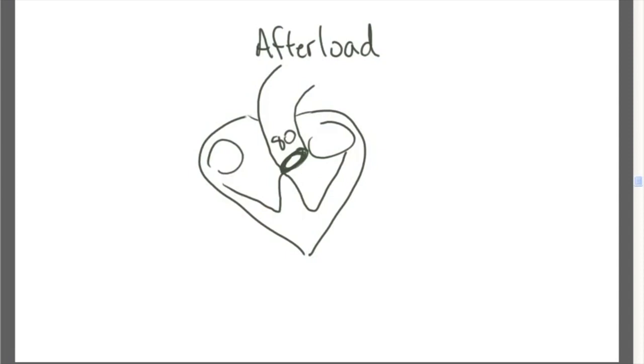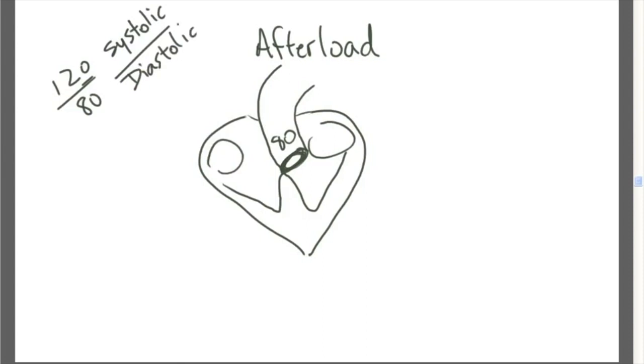When the heart is at rest, the lowest pressure in the aorta would be 80, because blood pressure ranges from 120 to 80, right? Blood pressure is 120 over 80. What do we call the top number? Systolic. What do we call the bottom number? Diastolic. Those are your systolic and diastolic pressure. Do you know what those two pressures mean?